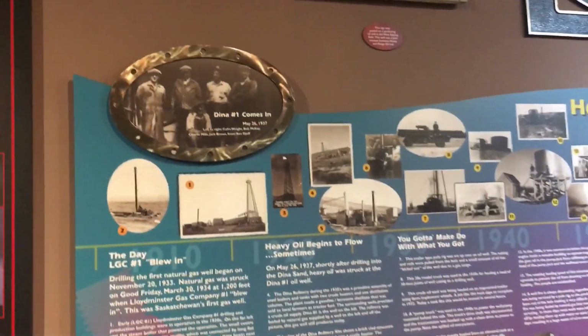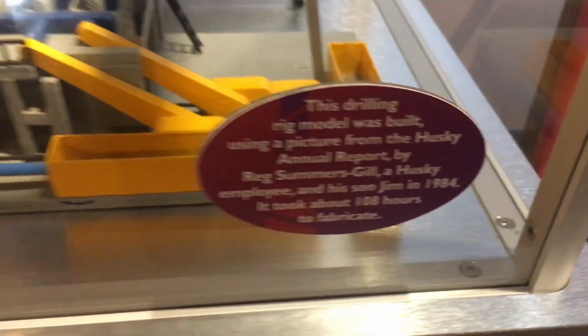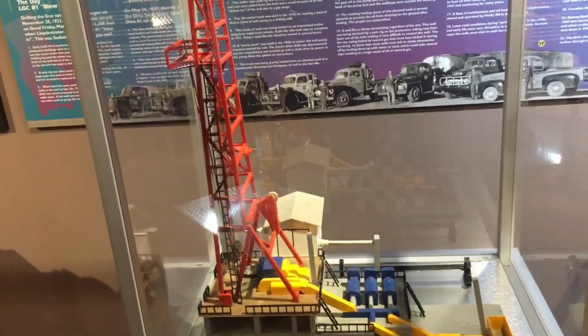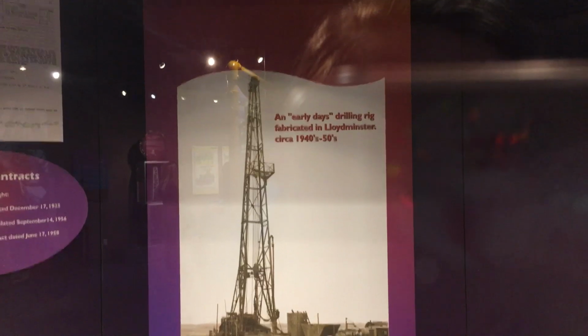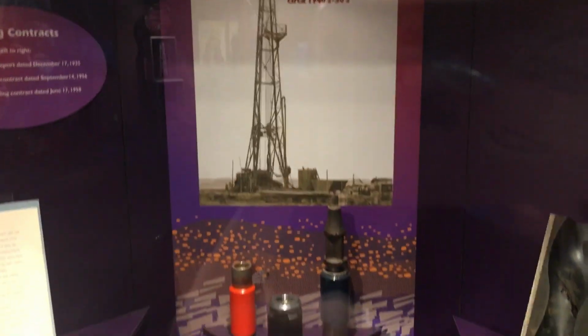On the wall is an awesome timeline of heavy oil in our community. The museum also had a good collection of old antiques and mementos on display. The museum does a great job of showing the history of oil in Lloydminster.